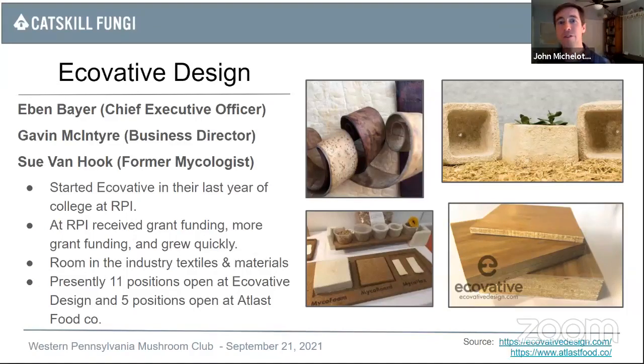It was during their senior year at RPI that they pitched this project, and it got picked up. They got grant funding, and then more grant funding, and they expanded the project and grew into an even larger company. Now it just continuously expands. I check in with these guys regularly, and they're always hiring. They always have different positions open.